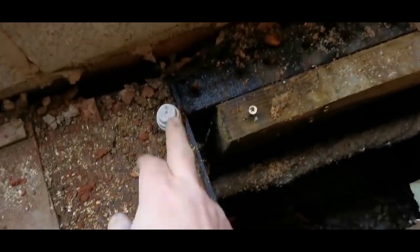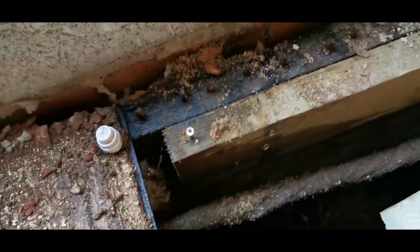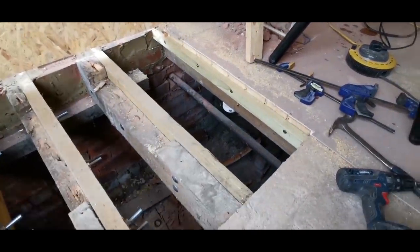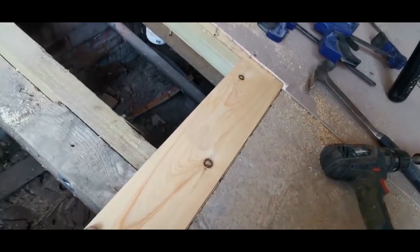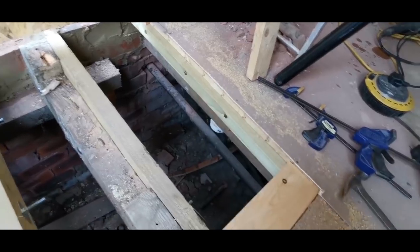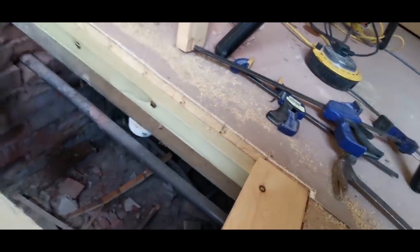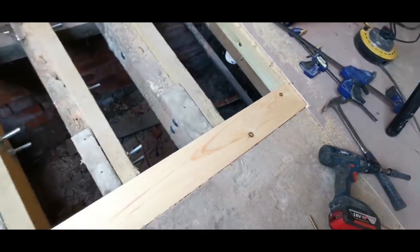And apparently he stood on this pipe and broke this joint. That's why it's pissing out. Put coach screws in that, it's not going anywhere. Just need to pack these up, these boards that are already in. 25mm, proper 25mm. These are 22.